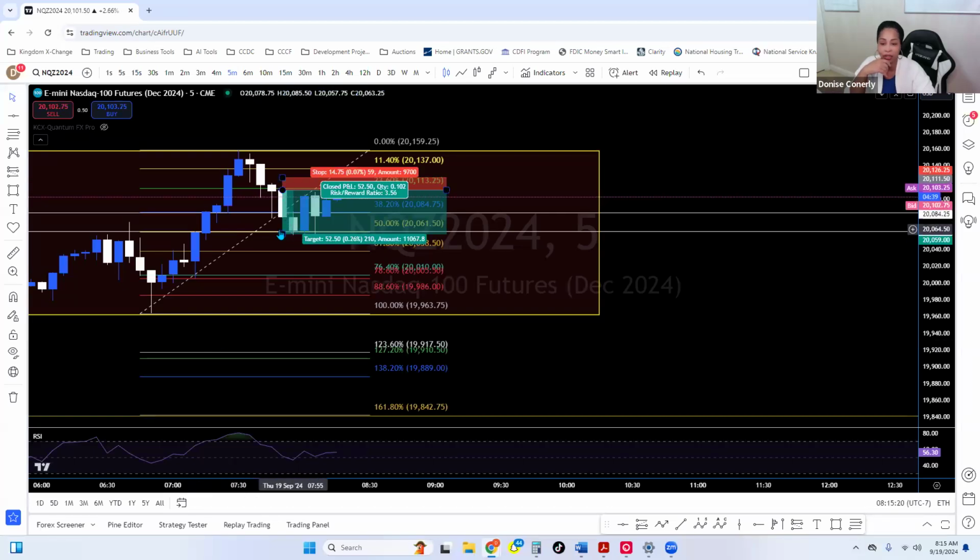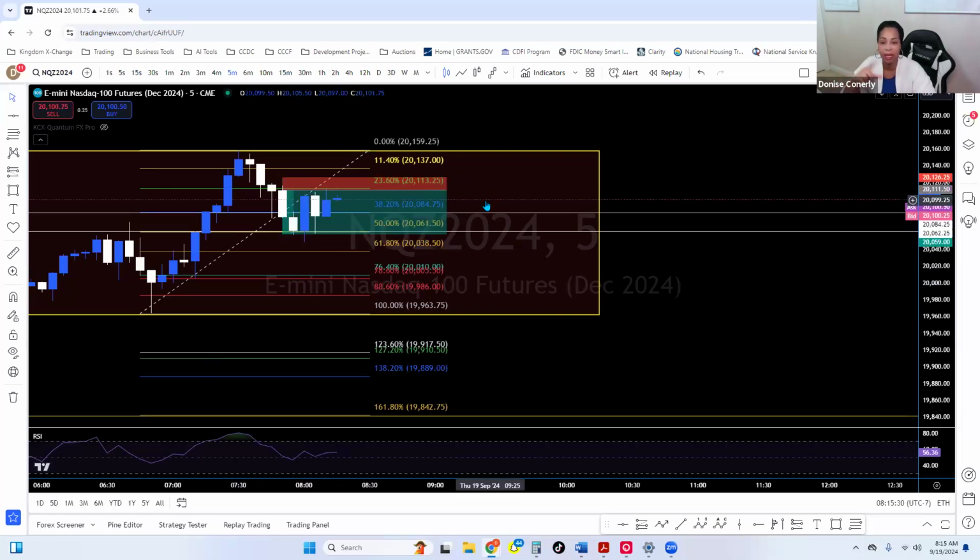But again, all you do is go to a lower time frame, because what's on the 50 here may be showing you movement to the 786 on the lower time frame. Or what's showing to the 50 here may show on the 15-minute, or actually the hour, that it's at a different space. So that's what I'm trying to say.